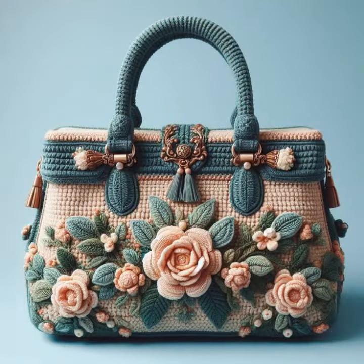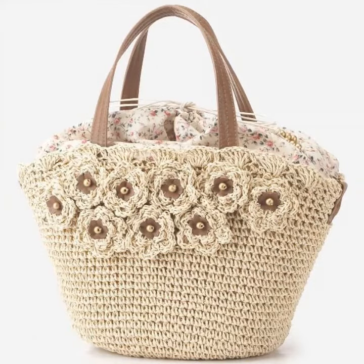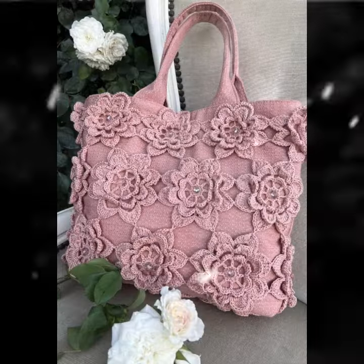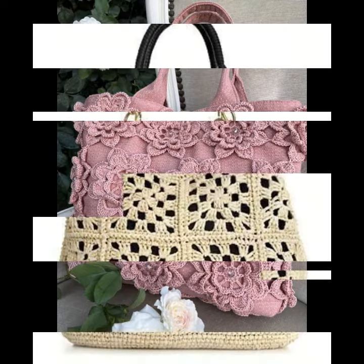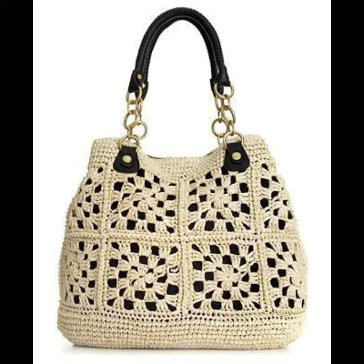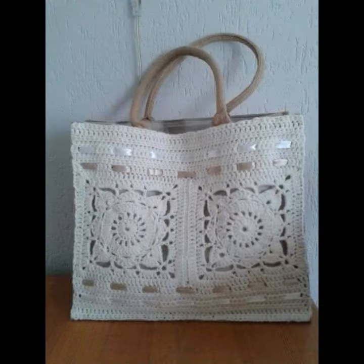So friends, today I will share with you very beautiful, amazing crochet handbag shoulder designs, in beautiful colors, beautiful covers, very amazing colorful handbag shoulder designs, wood handle designs, crochet handle designs.